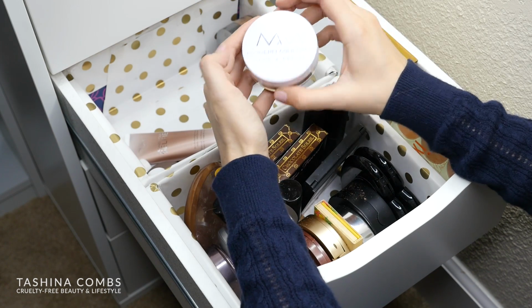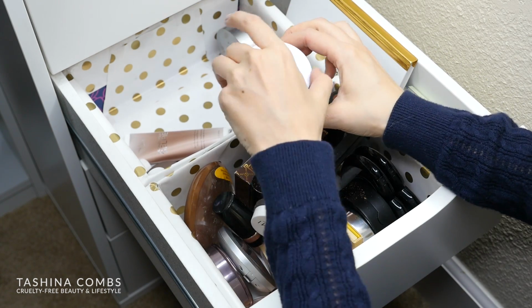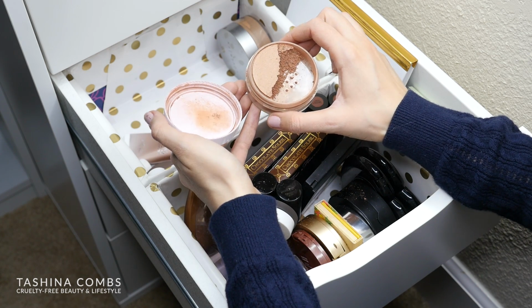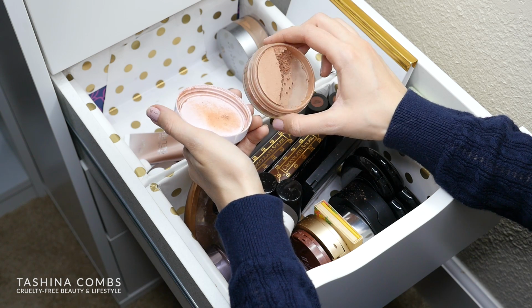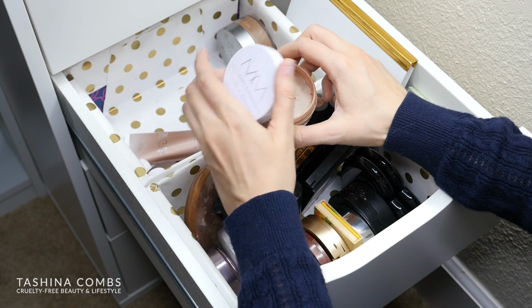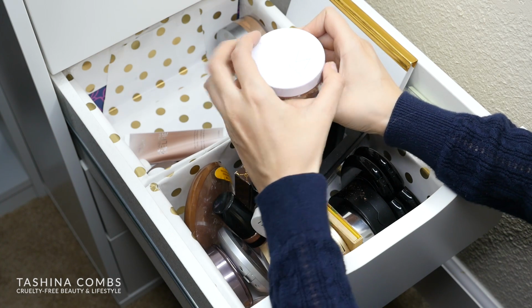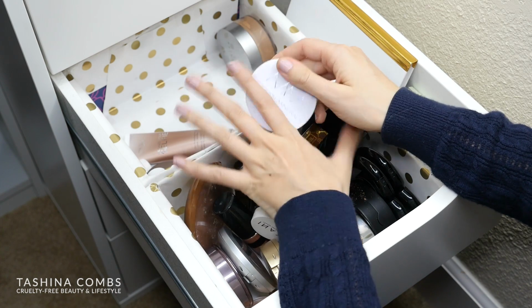I have a Modern Minerals bronzer in the shade Pink Gold. This one is really pretty. I don't know if they still make this anymore. I've had this way too long, so I am going to get rid of it. Oh, that looks so pretty though. That makes me want to keep it, but I feel like it's just not good. Like the blush that was in my declutter video, when I was trying to find a link to it, I couldn't even find anywhere online that sells it, so that tells me that this stuff is pretty old and I should probably just let it go.